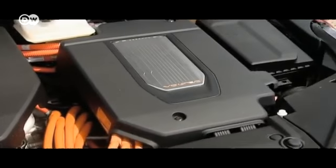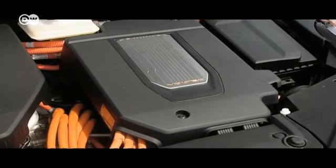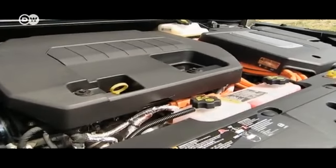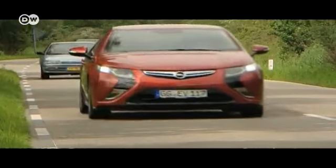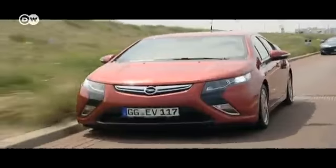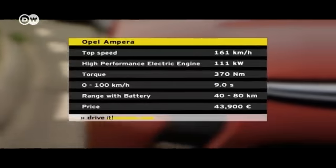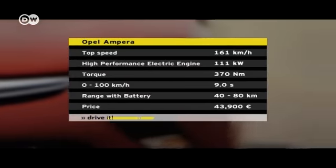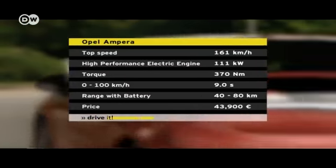The 1.4-liter gasoline engine is merely there to extend the car's distance range, supporting the electric motor in case the battery runs down. It cannot power the vehicle directly. All it does is supply extra energy where needed. That electric motor generates 111 kilowatts of power. That gives this baby a top speed of 161 kilometers an hour and a remarkable 370 Newton meters of torque.